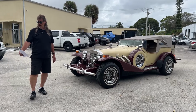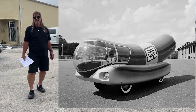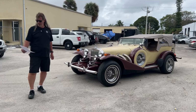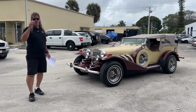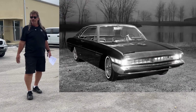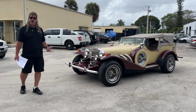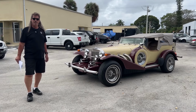In 1958, he redesigned the Wienermobile for Oscar Mayer. And in 1988, his company produced them out of fiberglass, and he was credited with putting the wiener in the bun, so to speak. In addition, he did a lot of work for Studebaker, including the Spectre show car, which was made in Italy and brought to this country. The thing he's most credited with is the design of the Jeep Wagoneer.